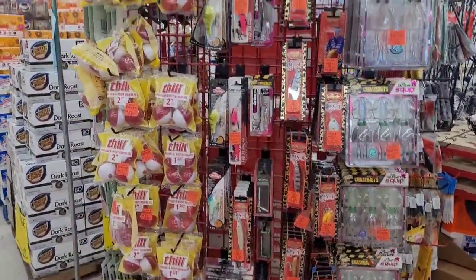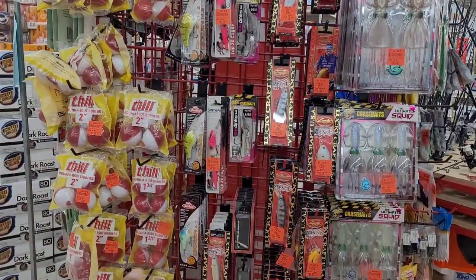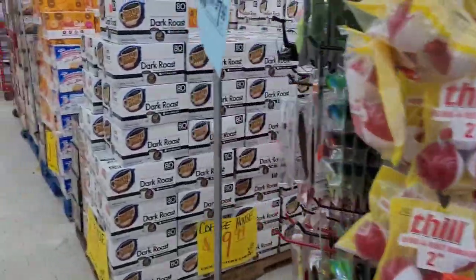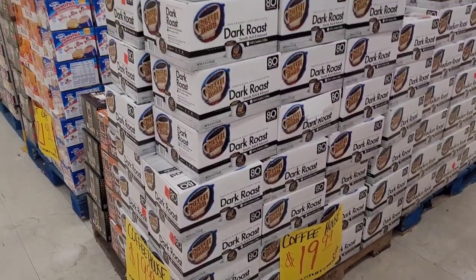All right, over here we got the fishing section for the fishing lovers. All the little things that dangle from the pole. You know, the bait. And then they have the poles over there. All right, let's move on. Over here we have some Coffee House $19.99.